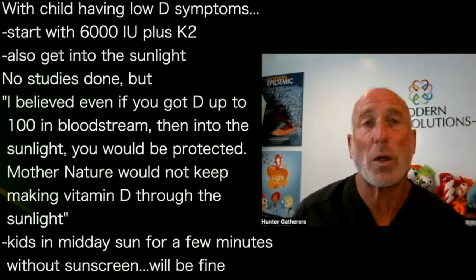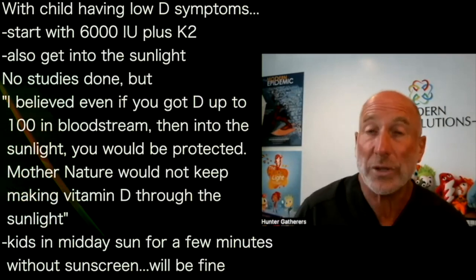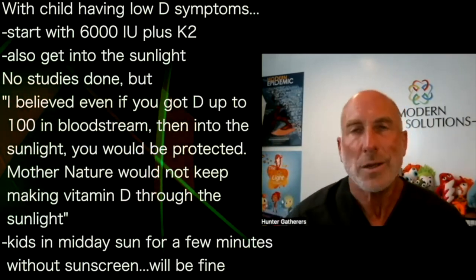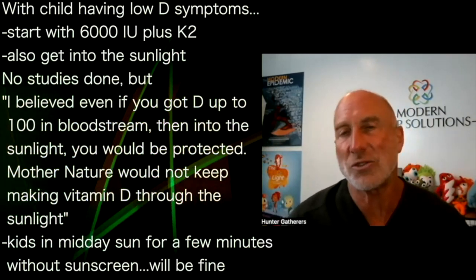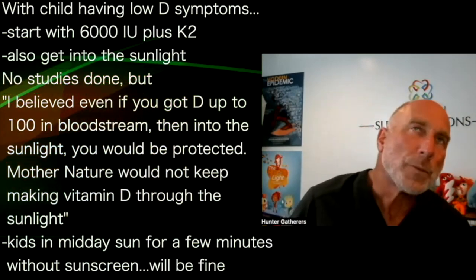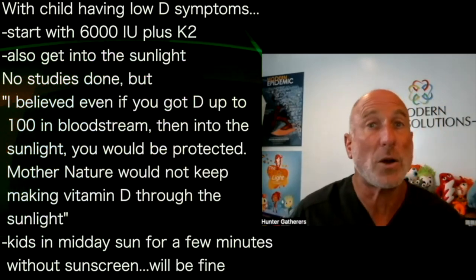And get sunlight as well. No one's done these studies, but I personally believe if you supplemented yourself up to 100 and then you went in the sun, you wouldn't get much higher than that because Mother Nature wouldn't make more vitamin D for you. So I wouldn't be too worried about that, but I like a combination of both.